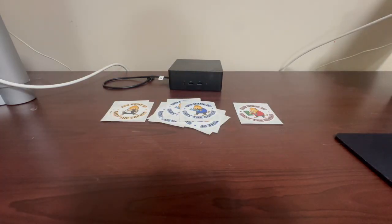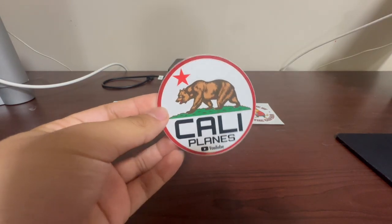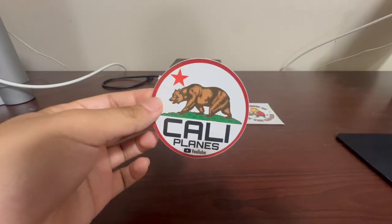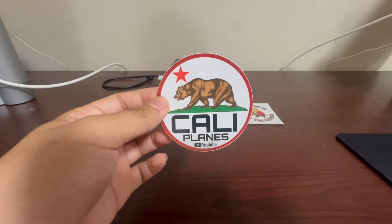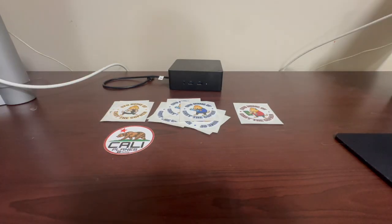And then I also have his logo as well. So here is Cali Planes' logo. You can follow him on YouTube, and I would highly recommend doing so because he provides some amazing SFO content, like SFO plane spotting live stream content.